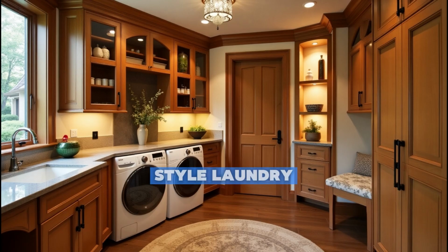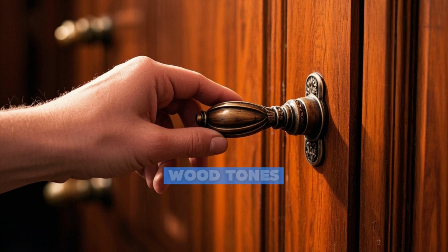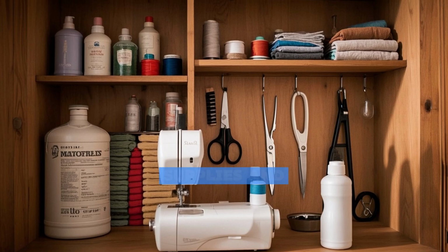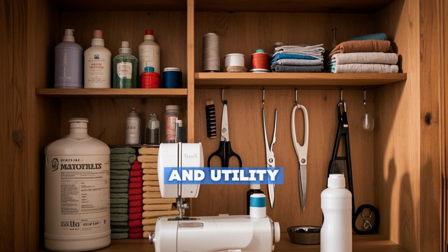11. Craftsman-style Laundry Room. Inspired by classic craftsmanship, this theme features rich wood tones, built-in cabinetry, and handcrafted details. AI plans custom storage for sewing supplies and laundry essentials, merging beauty and utility.